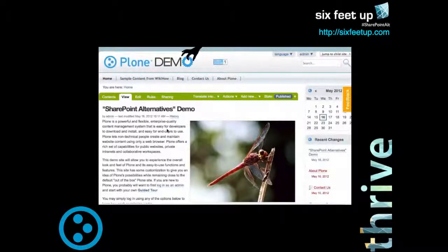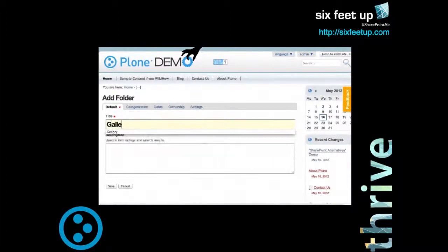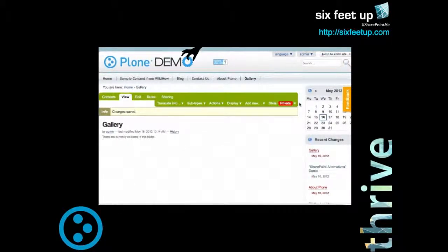So I just want to give an example of how easy it is to actually create content inside of Plone. In this example, we're going to create a photo gallery inside of Plone. So we'll first create a folder. You can see that the edit interface for Plone is very simple. We're doing it all in context of the content itself. Here's an example of the workflow options that are available to you for an admin user.